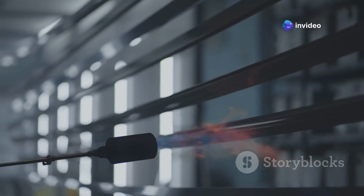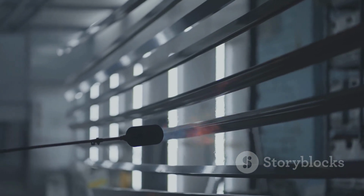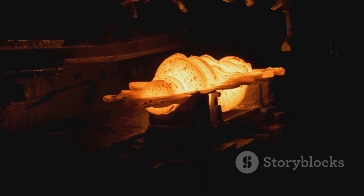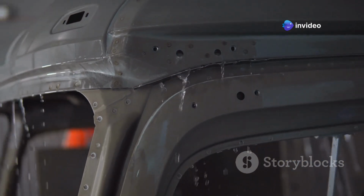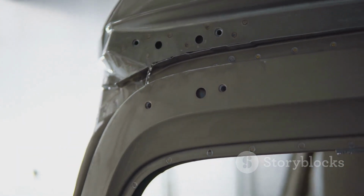To give steel its final properties like enhanced strength, durability, and corrosion resistance, we turn to post-processing. This can involve heat treatment, where steel is heated and cooled in a controlled manner to alter its microstructure. We can also apply coatings like galvanization, which involves dipping steel in molten zinc to prevent rust.